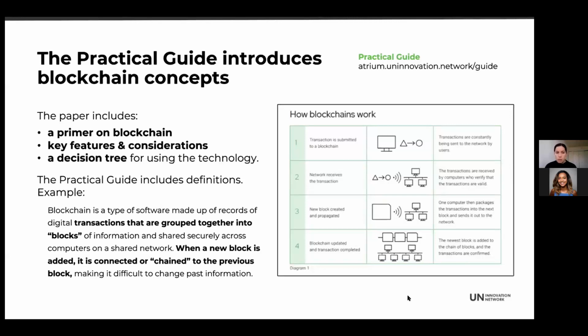This practical guide that we've written is really just a starting point. We want you to use it as a paper to understand the fundamentals of what blockchain is. It doesn't get very, very technical. We've kept some of the more technical elements in the appendix, if you're interested in learning more. But at a high level, we've included some definitions, some key considerations and questions you should ask yourself when looking at whether blockchain might be the right solution for what you're exploring, and some tools such as decision trees or diagrams that you can reference as you go through this paper.